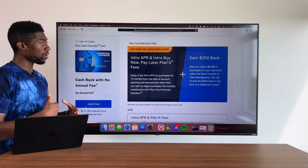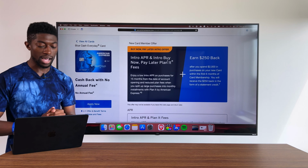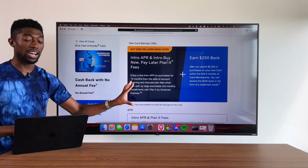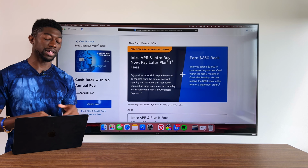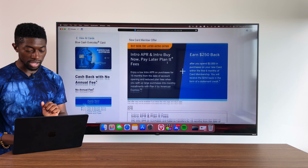So I would say if you are a new person, please make sure you are able to get this intro bonus. Be a little cautious about the buy now, pay later. I would always say pay your credit card balance in full. Use it like a debit card. So that's what I'll say on that.